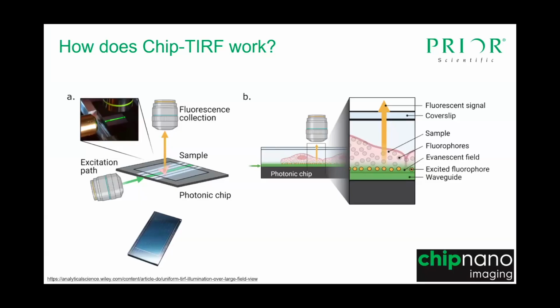How does the technology work? So that multi-axis alignment system aligns an excitation objective with waveguides within their chip technology. The sample's illuminated by an evanescent wave. Anyone who's familiar with TIRF will understand what I mean there. And what that's giving them is images with extremely low signal to noise. So they're getting extremely high resolution images straight off the bat at the chip sample interface.